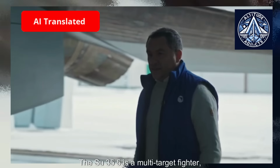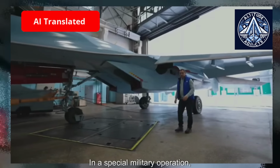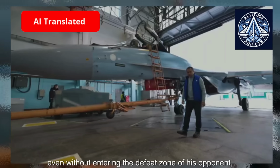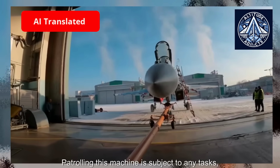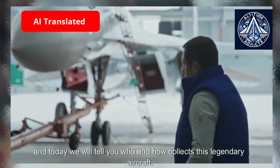The Su-35S is a multi-role fighter, one of the best in the world and the main one among the guardians of the sky. In a special military operation, it can hit any ground target even without entering the kill zone of its opponent, and also engage in air combat. This machine is capable of any tasks, and today we will tell you who assembles this legendary aircraft and how.